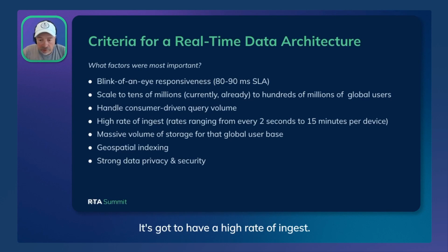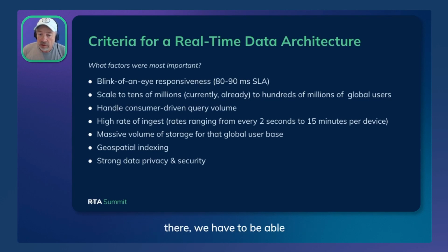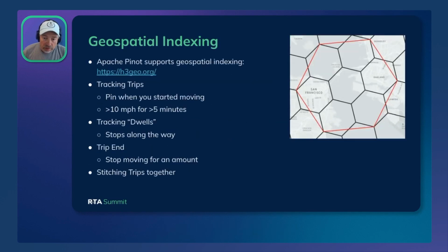It's got to have a high rate of ingest. With data emission rates ranging between 2 seconds and 15 minutes per device, and there's hundreds of millions of these things out there, we have to be able to handle a very high rate of ingest. And it's got to have massive storage for that global user base. We've got to be able to support geospatial indexing, and it has to support strong data privacy and security.